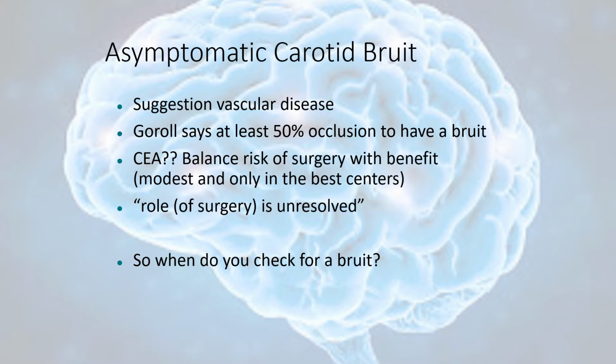So a carotid endarterectomy, sometimes abbreviated CEA, in asymptomatic patients, in general, the feeling is that the risk of surgery is probably greater than the benefit. We do think that once they've started having symptoms, that calculation changes. Once they've had TIA type symptoms, we don't know really the appropriate role of surgery. Different centers will tell you different things.